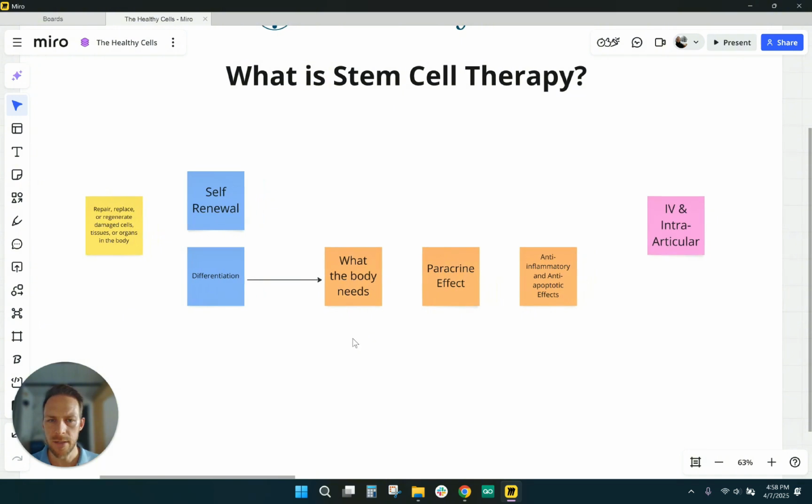So how does stem cell therapy work? I mentioned differentiation because that's one of the key components of how stem cell therapy works. When the stem cells are placed into damaged areas, they may transform into the exact type of cell that the body needs to start the healing process.